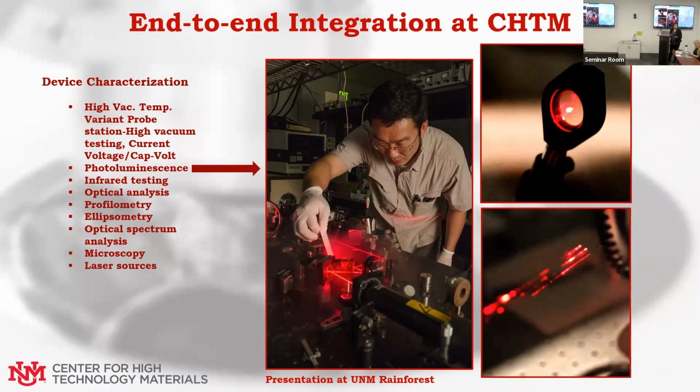We also have infrared testing, which is important for infrared detectors. We have optical analysis, profilometry, ellipsometry, and other kinds of microscopic and laser spectroscopies present within CHTM. We have about 21 labs, and each of these labs has many of these setups. Each group is dedicated to a different characteristic or a different part of this whole end-to-end integration.